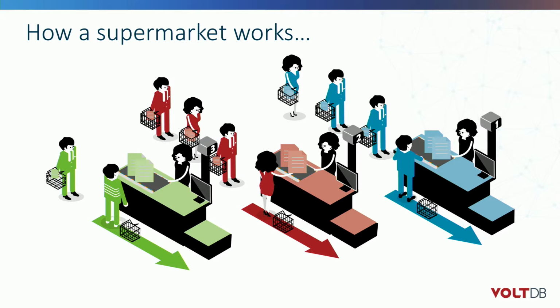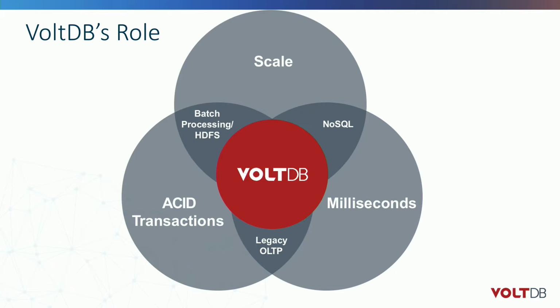So what does this give us? Our goal is to be in the center. Traditionally, if you wanted ACID transactions and you wanted to do it in milliseconds, you'd do a legacy OLTP system. That's what they were for. But they didn't really scale. If you wanted to do lots of stuff, like in the billions of records a day, you could do a batch processing approach or Hadoop approach, but that would definitely not get it in milliseconds, more like half an hour.